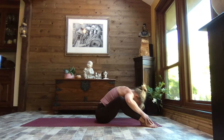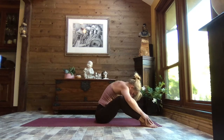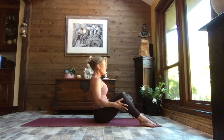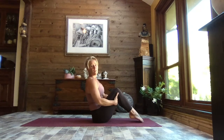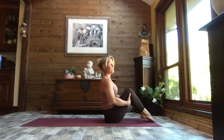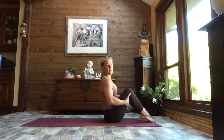Starting at the tailbone, slowly roll it up. Sitting up nice and tall. We're going to draw the knees together. We're going to bring the hands behind our thighs. Make sure that you have plenty of room. So if you need to slide forward a little bit, slide forward a little bit. So we're going to do some rolling like a ball.